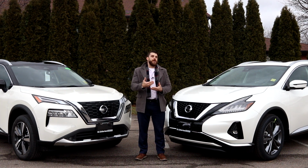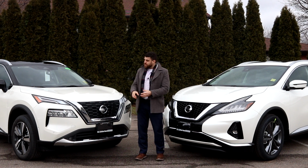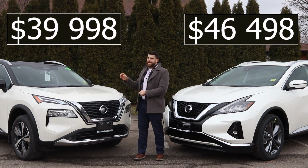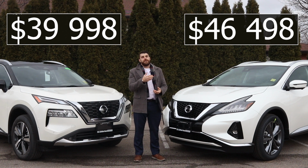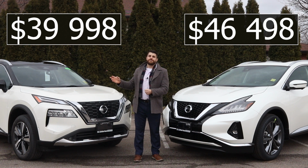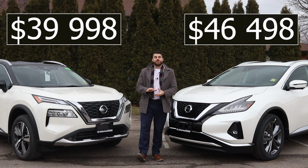The first thing you would want to consider when shopping for a vehicle is obviously the price. Our Nissan Rogue, being the top of the line package, is going to come with a Canadian MSRP of $39,998, while our Nissan Murano is going to come with an MSRP of $46,498. So a little higher in price in the Murano. Personally, I feel the Rogue has more value and it is the lower price. So for the price category, I would choose the Rogue.